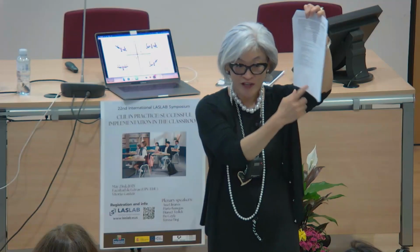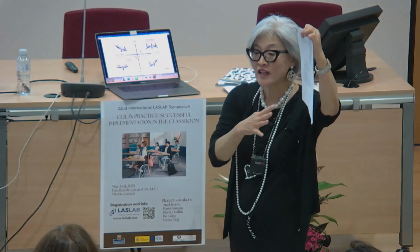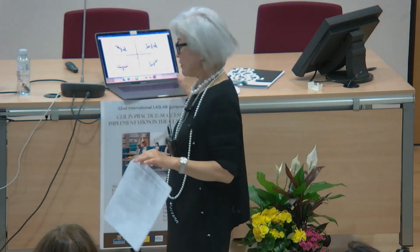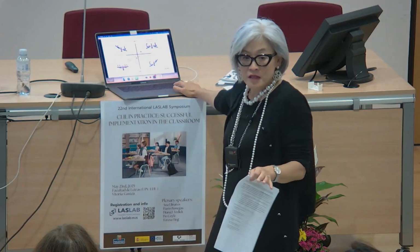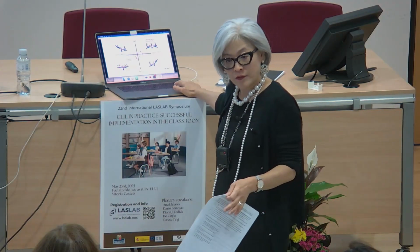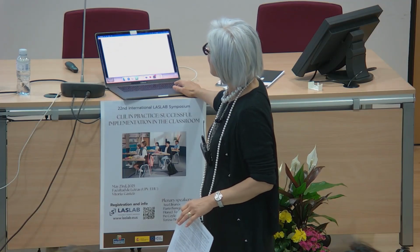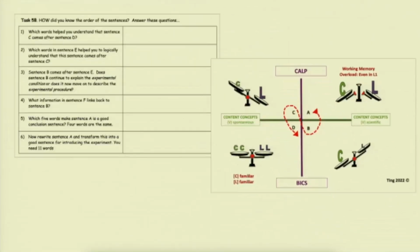That's a language analysis, and that's working on language. Language becomes familiar, and then you end up in quadrant D, where both content and language are familiar. And then you move on. So voila, we've already analyzed this. Let's stop here.